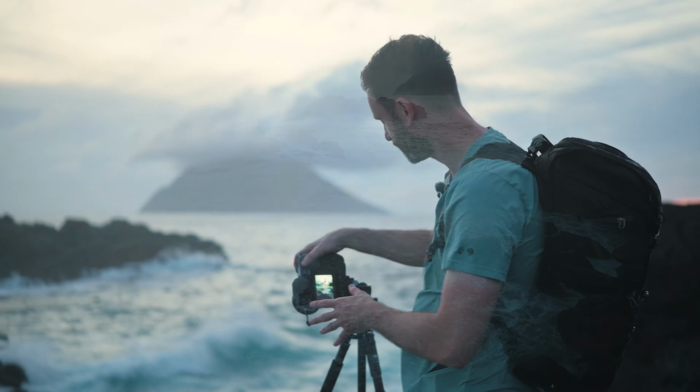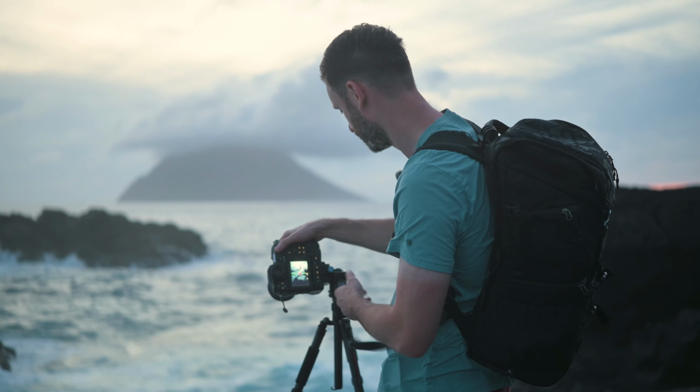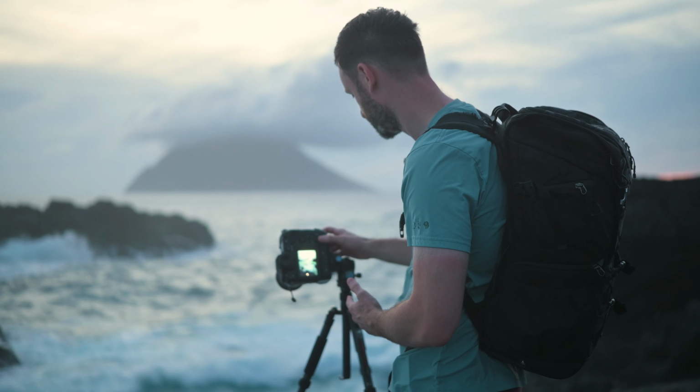All right, so I reframed it vertical. I shot a little reel there for later, maybe a video for a reel, we'll see. And now the light's gone so much that we can go up to 8 seconds. All right, so let's see. Let's do an 8-second exposure.